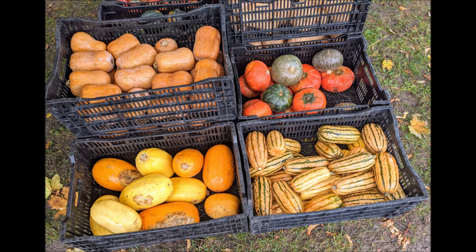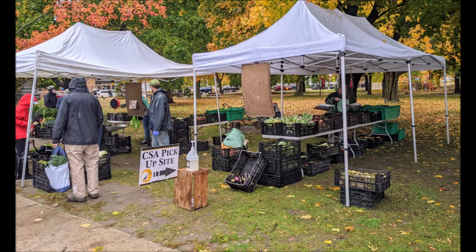Now, we went down together, but I took a couple pictures I'd like to share with you, and here's some photos from this morning's trip to the Kent Family Growers stand at the Farmers Market in Canton. I really just wanted to show you the variety of squash available. We didn't take any because we have a lot of squash in the house right now. And here's what it looks like. This is the Kent Family Growers stand at the Farmers Market.